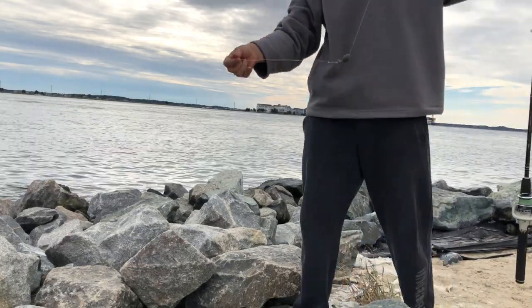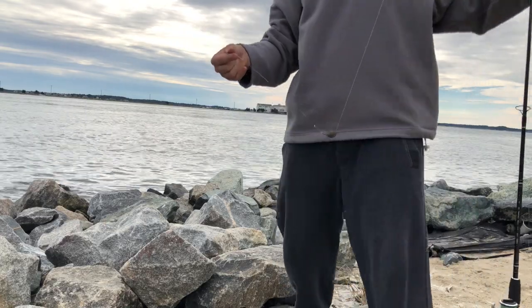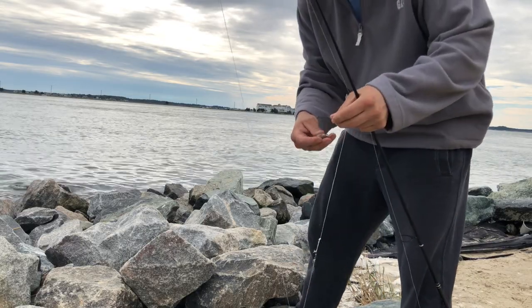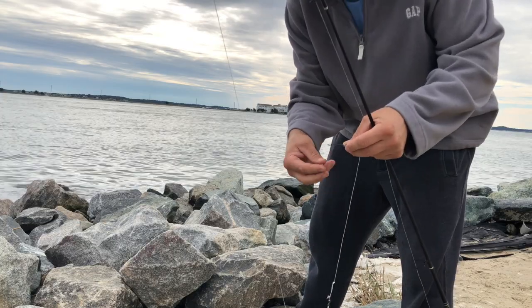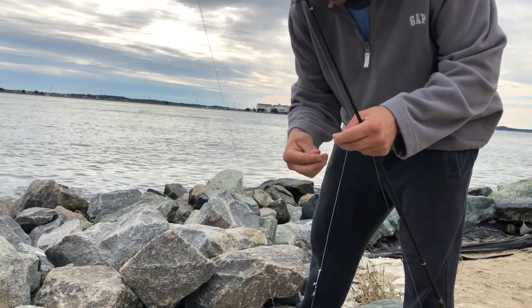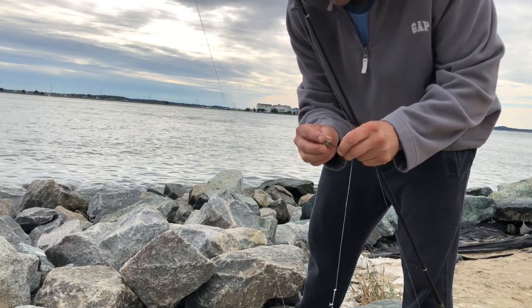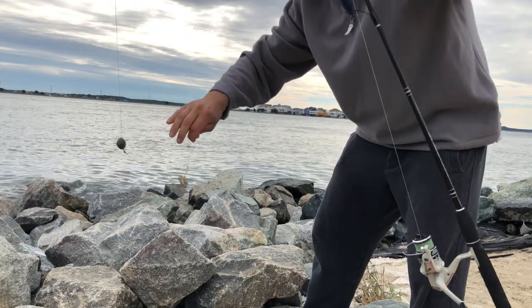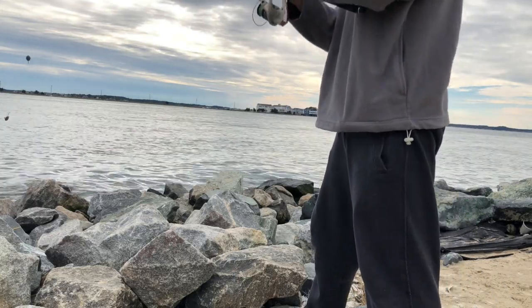Pretty simple rig. Got an egg sinker slid on the line with a swivel, and then 80 pound test on a 2-0 J hook. Using a sand flea here, live. He's only somewhat lively. Hooking him in the middle. I'm just gonna drop him out on the rocks and hope they don't steal too many of my baits. Tog are notorious bait stealers.